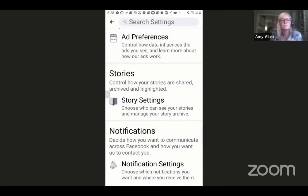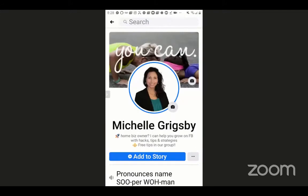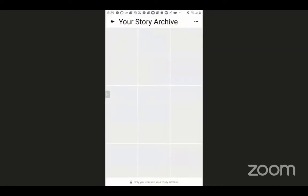Now we're going to go to my archives. In order for that to happen, I think you have to go to your profile. Okay, so now you're on your profile, your own personal newsfeed. If you see these three dots right here next to the add to story, which by the way, is another way to add to story, right here on your newsfeed. As you can see, Facebook is really pushing you to use your stories. I'm going to tap on these three dots, and the second one down says story archive. I'm going to tap on that.